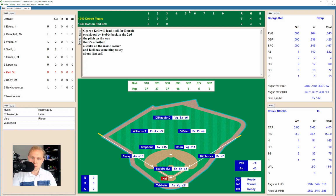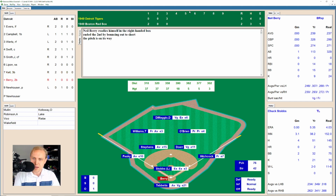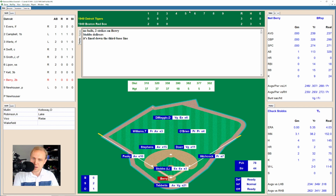It's George Kell up there, and Kell takes a strike off the bat from Stobbs, and then hits a fly ball over to Williamson in left. He's got that for the out, one away, and it's Neil Berry now. Lots of similar names here. Dobbs, Stobbs, they're all the same to me. 0-2 now the count on Berry.